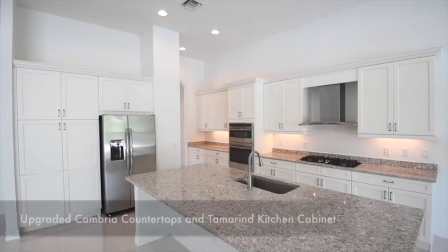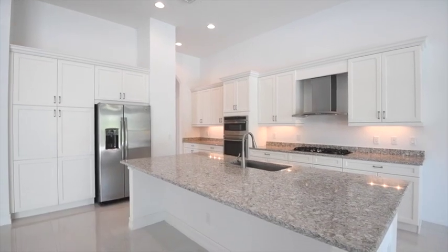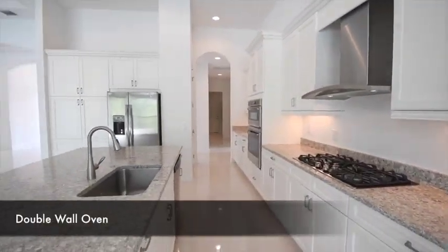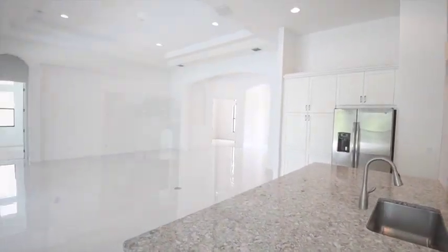The large kitchen is ideal for hosting and preparing those special dishes. The key ingredients in this kitchen include a large island with a breakfast bar, quartz countertops, and stainless steel appliances.